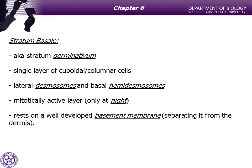These cells are undergoing mitosis, and it's almost like a conveyor belt. They're formed at the bottom and they keep pushing up and up as more and more new cells are formed at the bottom. A germinal layer, another name is stratum germinativum, is also a word used to describe cells that are undergoing mitosis or germinating, like you might use in a plant connotation.